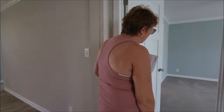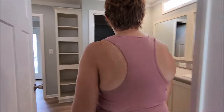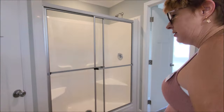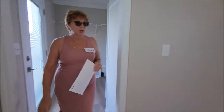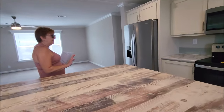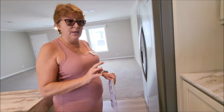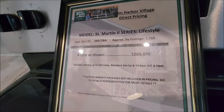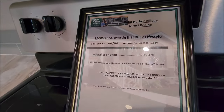Oh, holy cow. So usually red tag means they're coming with a newer model. Newer design. I love this. Toilet in there. I don't know why they put the door there, though. Into the utility room. Yes, and into the kitchen. Now, another thing I will also tell you, anytime you buy a home like this, if you do not have appliances of your own, these already come with all the appliances. They will either be Whirlpool, GE, or Samsung. 205. That's not bad. Up to 100 miles, they'll deliver this house. So that's quite far.